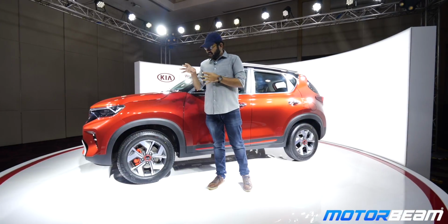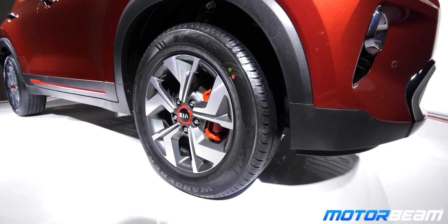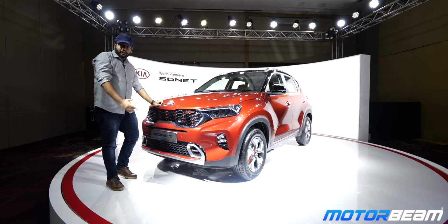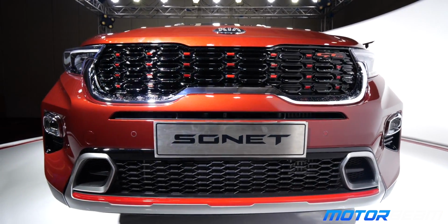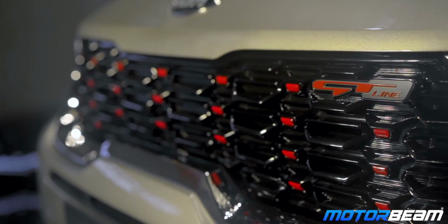What I have with me is the GT line model, and as you can see, this car gets 16-inch diamond cut alloy wheels which add a very sporty appeal to the car. Along with that, you get a red color over here for the brake calipers. Coming to the front of the car, you get a knurled grille over here which is a bit similar to the one on the Seltos, but this one has a different shape. Now this grille is finished in a glossy black color and it has these really nice red accents over here.